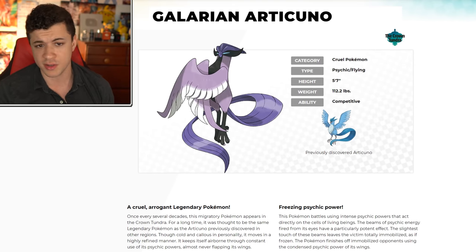I love what they did with the legendary birds. Maybe not Articuno, but Zapdos and Moltres, the Galar forms, perfect. Perfect. Wouldn't change a thing. Now let's see, the first few lines here are exactly the same as the other legendary birds, but it has a haughty personality and conducts itself calmly according to its own whims.